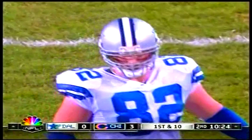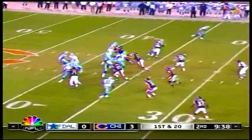First and 20, back to the 35. Urlacher's creeping up, and he's going to blitz. That doesn't happen that often. And then Witten gets free again to the outside.